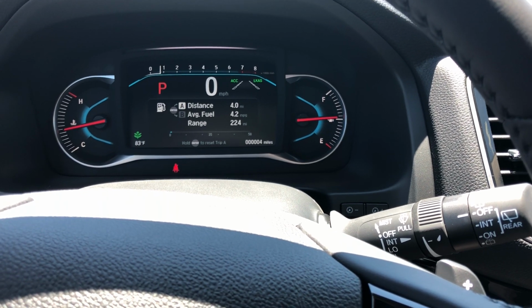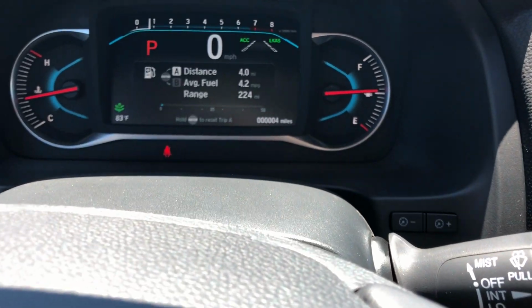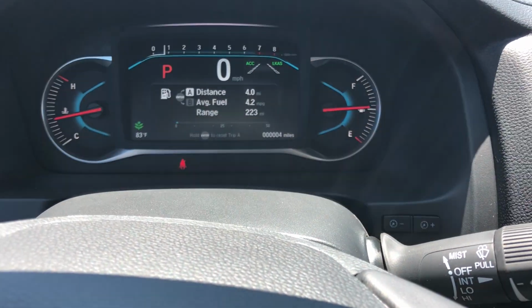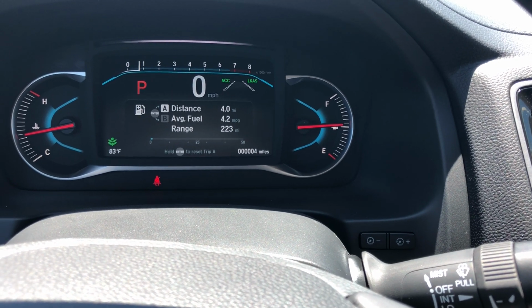So we got a half tank. With a half tank, it looks like we can go 224 miles. Gives you a nice little graph down there on the bottom as we kind of focus there. Perfect. So from 0 to 50 gives you a lifetime fuel economy.